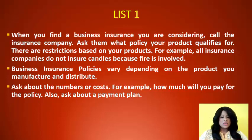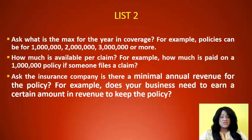When you call the insurance company, ask about the numbers or the cost. For example, how much will you pay for the policy? You need to also ask about a payment plan. This is a second list of questions that you need to be familiar with when you call the insurance company.